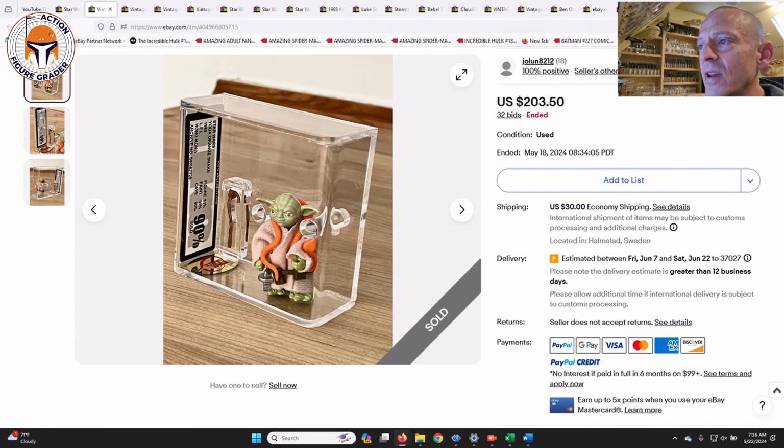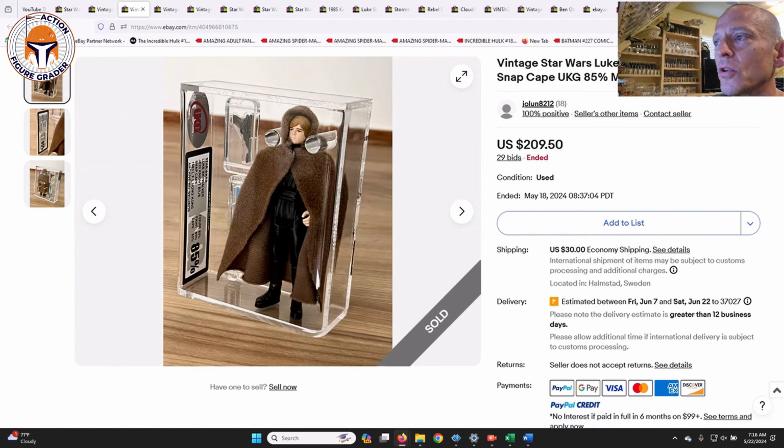It's okay. It's fine. I mean, it is what it is, but the figure got a 90. There were straight 90s for all the sub scores. I would say this is more like an 85 at best, but whatever. You got it for $203 US. And if you were in Europe, I'm sure the shipping was less than $30, which is what it was to ship it over here. So if you got it for like $210, $220, not a terrible deal at all.